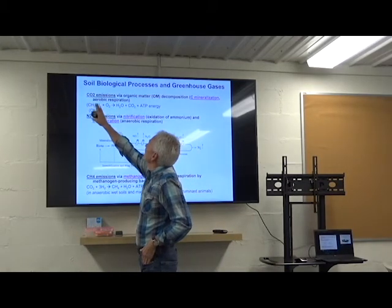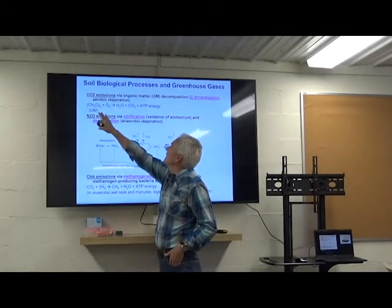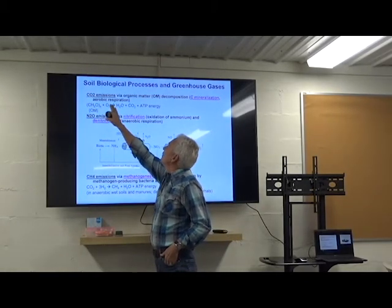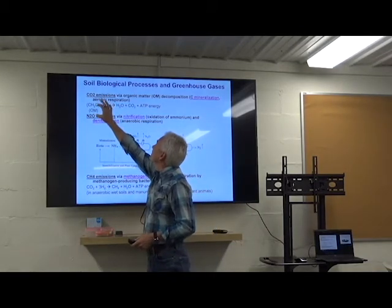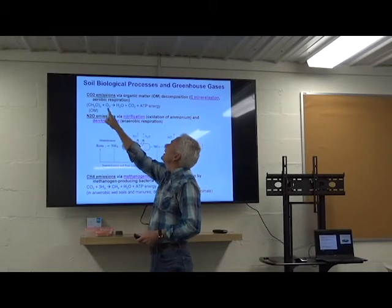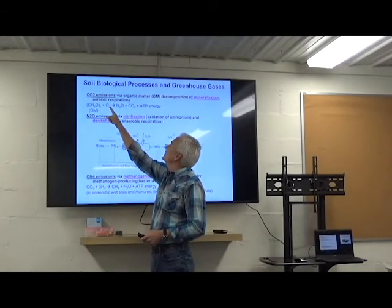This formula here is a generic formula for organic matter, a simple chemical way of describing organic matter in general. But the more you remember from your high school chemistry, the more you load up this side of the equation, the more it's going to go this way. The more oxygen you pump into the soil every time you plow and till.